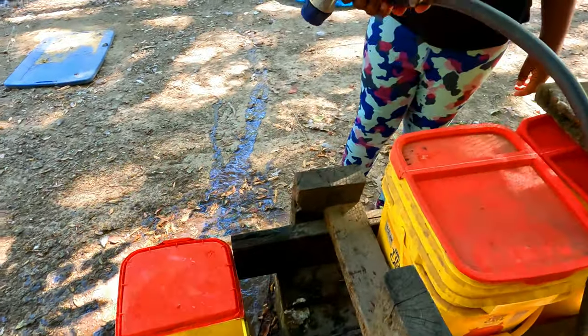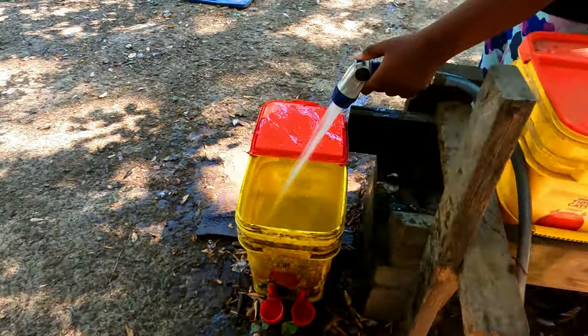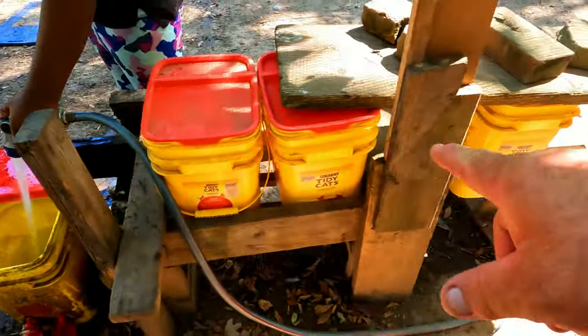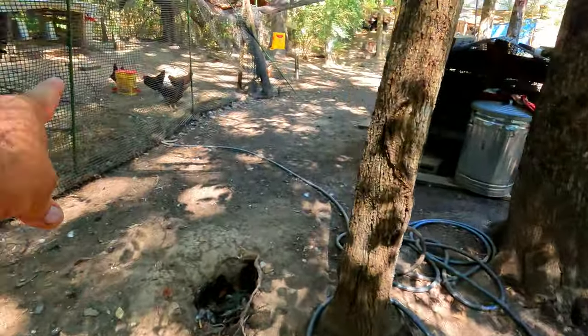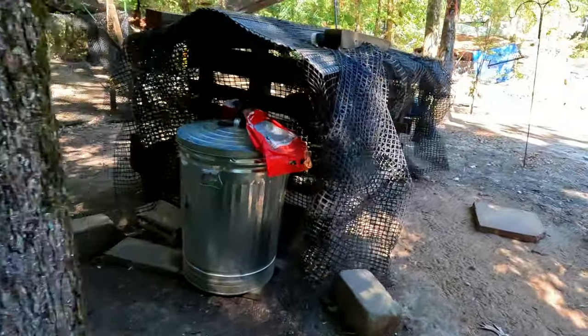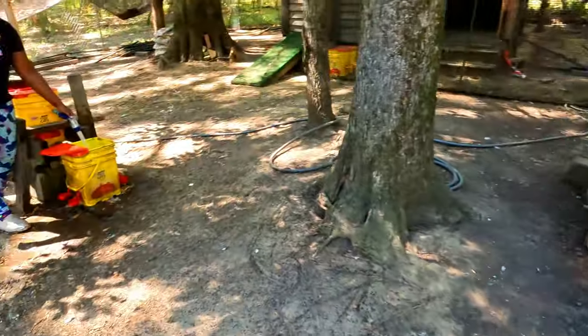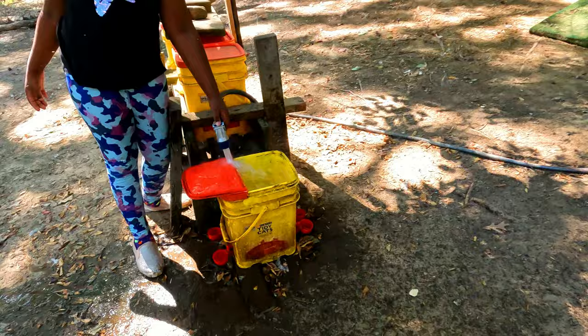All right, I'm gonna turn it on and you put it in the bucket. There you go. We're gonna fill that one up. We're gonna fill these three up. And we have one over there to fill up. And then we're gonna go check on the chickens and fill these feeders up right here. Those 30-pound feeders, I have four of those, so we're gonna fill those up. Okay, we'll be right back with you once we get to the water.